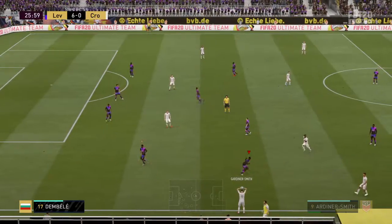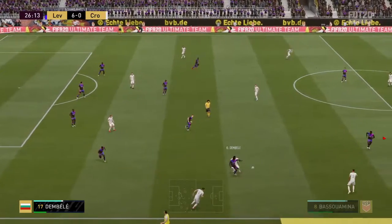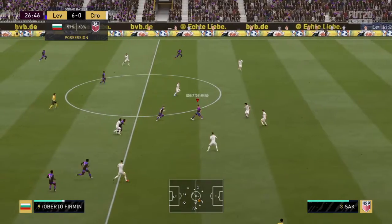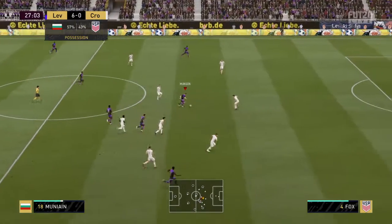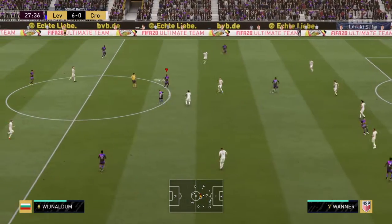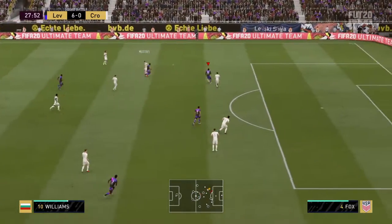It takes a nick off the player, out for a throw. The hosts have controlled possession here so far. And it's been a really impressive performance, the way they've used the width of the pitch. They've swung some really good crosses in. The strikers have been on top of the game.